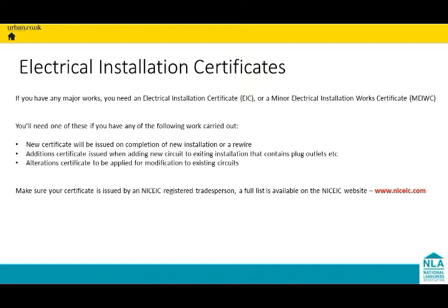The three different levels are: there's a new certificate, which would be issued on completion of any new installation or complete rewire. There's an addition certificate, which is issued when you're adding, say, new circuits to an existing installation which contain new plug outlets or light switches or that sort of thing. And then there's an alteration certificate as well, which is applied for existing circuits that are modified. So, for example, if you're just replacing your consumer unit with a new version, then that would be the type of certificate that you would require your engineer to issue for you.